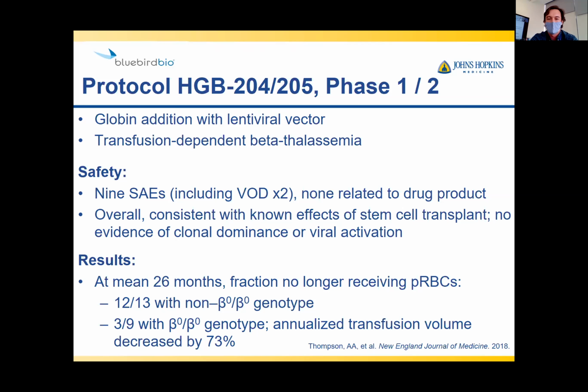So at a mean of 26 months, 12 of 13 patients with non-beta 0 genotypes were no longer needing blood transfusions, and 3 of 9 with beta 0 genotypes were no longer needing blood transfusions, with a significantly decreased annualized transfusion volume.